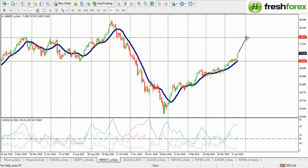It should elevate price up to this level. So if you look at this chart and you want to trade it correctly, just know that we are still upwards. Therefore, you should be looking for buy positions and only buy positions. So we move to our next chart.